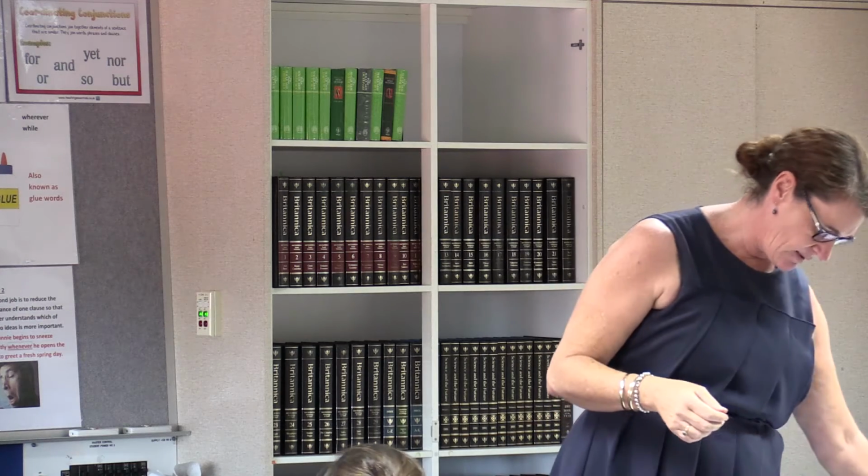The number one indicator of strong text is vocabulary. I cannot stress the importance of vocabulary. My poor year 11s are traumatised by vocabulary at the moment, aren't they?